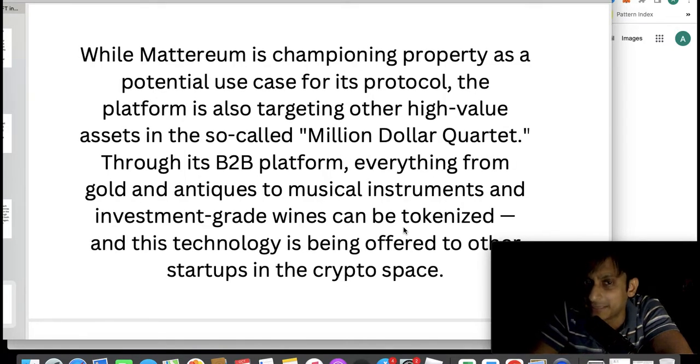Now, while Ethereum is championing property as a potential use case for its protocol, the platform is also targeting other high value assets like the $1 million quadrant. Through its B2B platform, everything from gold and antiques to musical instruments and investment grade wines can be tokenized. Literally, guys, it's happening. We just talked about the use cases of NFTs. Here we are, the real world companies are doing it.